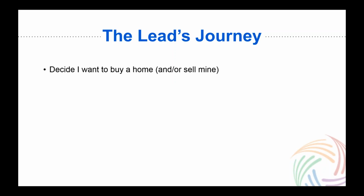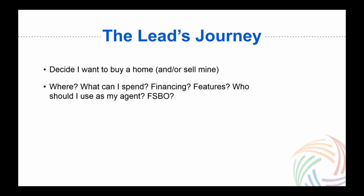So the lead's journey: I've got to decide that I want to buy a home and or sell mine. I've got to make some decisions on what neighborhood do I want to look at? What am I going to be able to spend? How am I going to get financing? What kind of features are we looking for? Who should I use as my agent? Should I try to sell my house by myself?